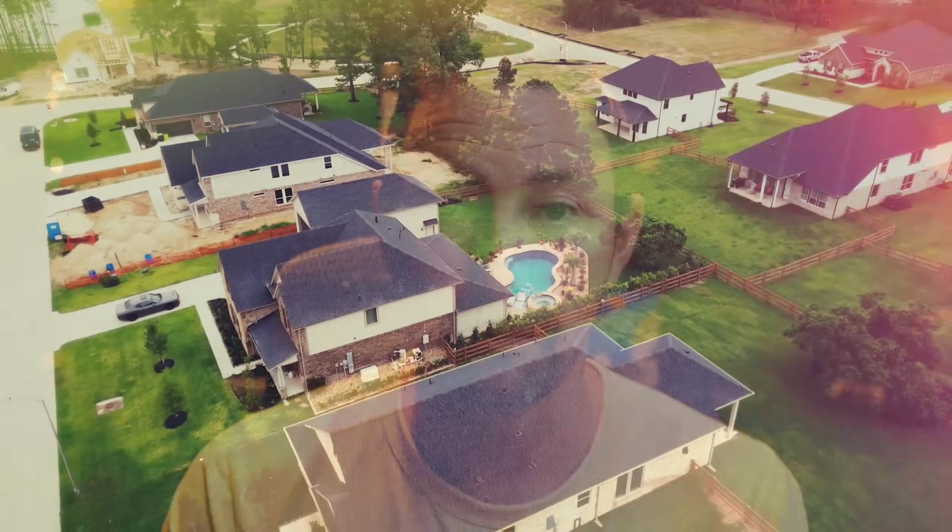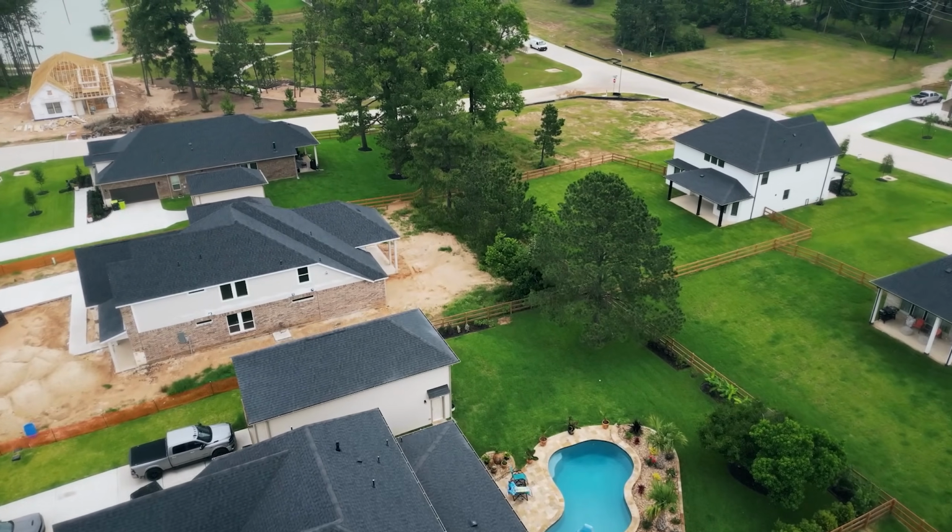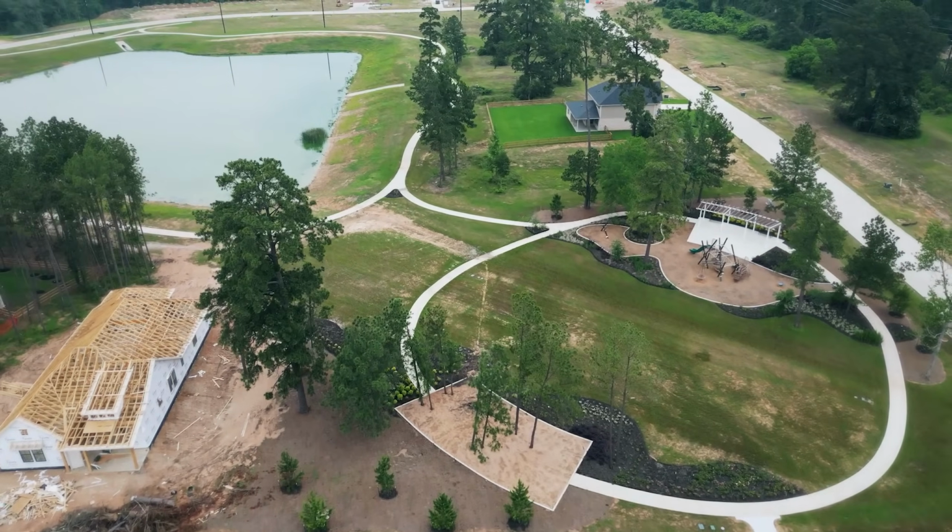It's a little tiny pocket. You actually drive kind of through this older part of town where there's nothing but beautiful houses on 5 acres and barns and all this really cool area. It is super private, yet you're close to everything.